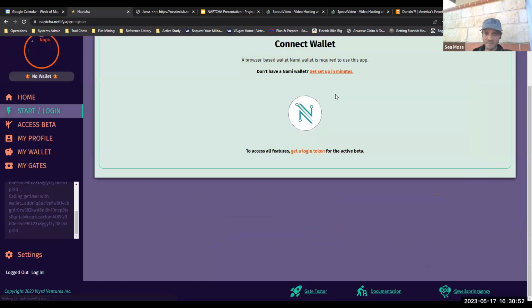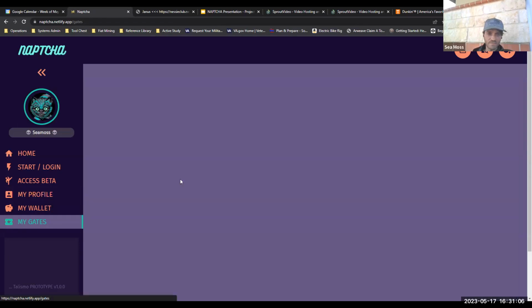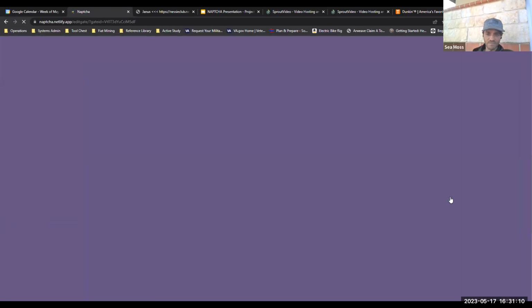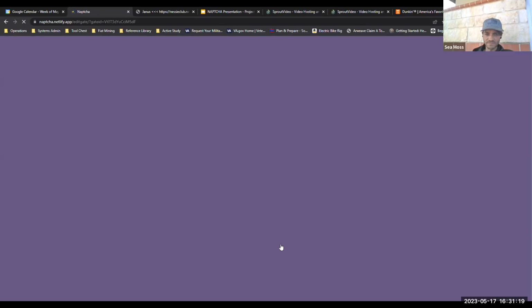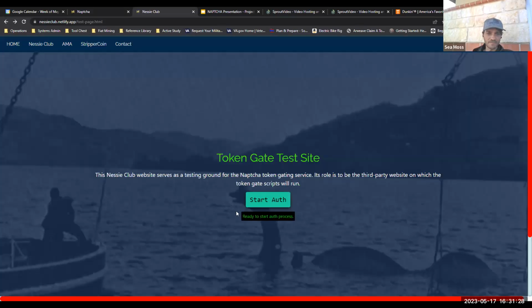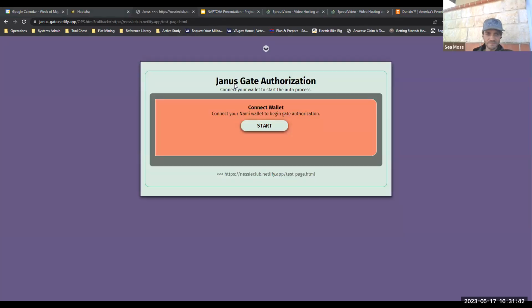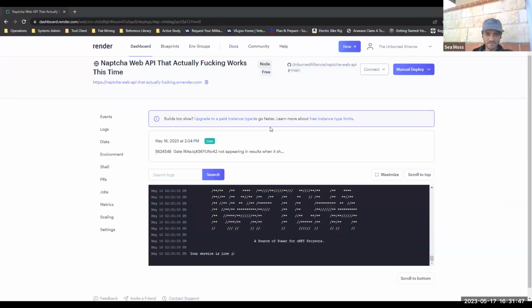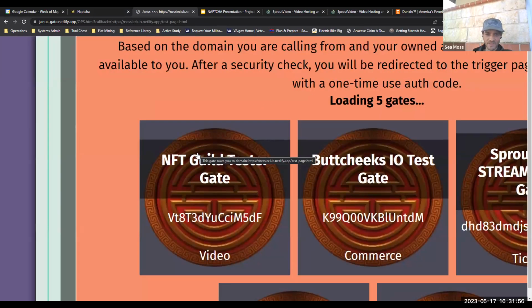Copying and pasting a policy ID. Oh shit. All right, now pasting it in. Let's try it again. There it is. NFT Guild Tester Gate.